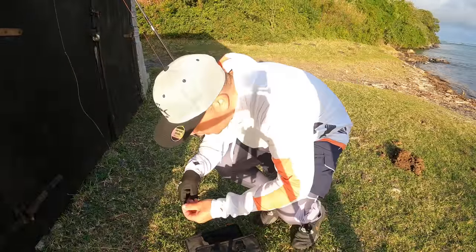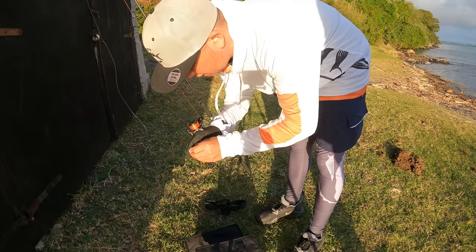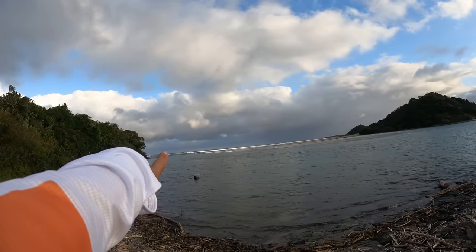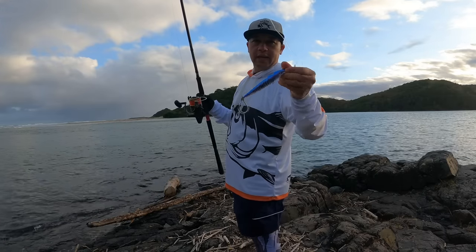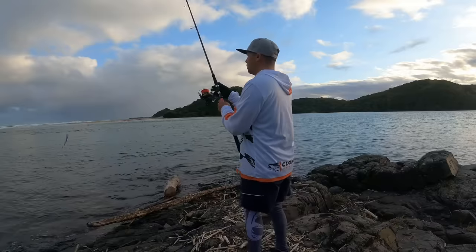So Darren's suggesting I put a 2 ounce clone on and I'll show you where he wants me to cast, quite far into the channel there. Darren's suggesting cast far into the mouth there and pull it this way. Going with the sardine color. Look at this. Danny, watch this cast.